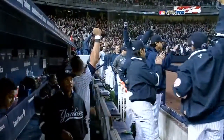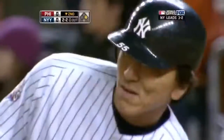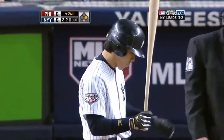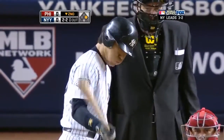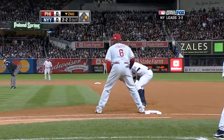And that's Matsui's home run from the other day, which was a key hit and a big win for the Yankees. Matsui taking his time at the plate, trying to make something happen here for the Bombers.